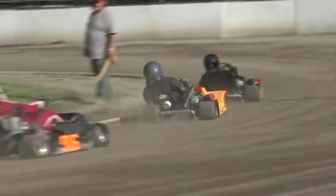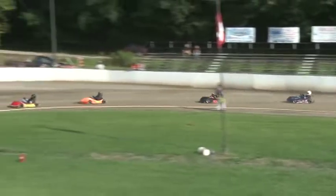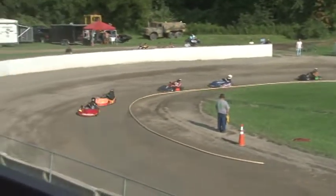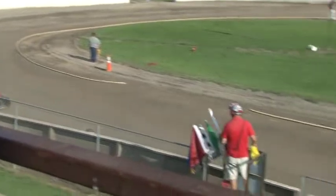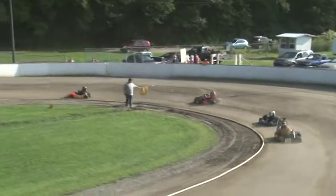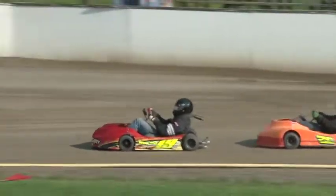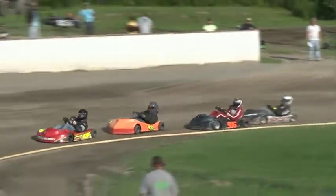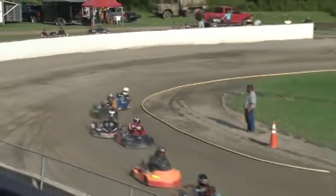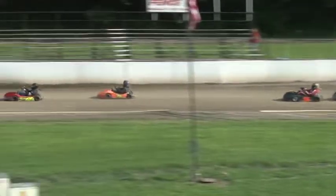Moving up in the number 3 spot. Larry Fawcett shows the way. Nabinger second, Hall third. Caution, the 55 of Brandon Parsons in turn number 4. Green flag is out. They're on it into turn 3. Larry Fawcett shows the way in the number 19. Nabinger second, Hall third, Parsons.